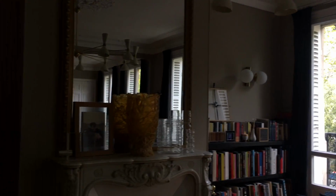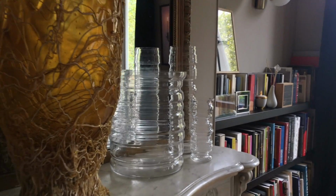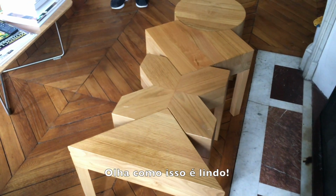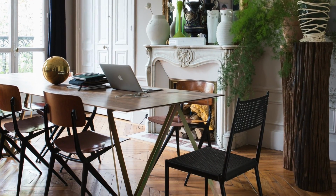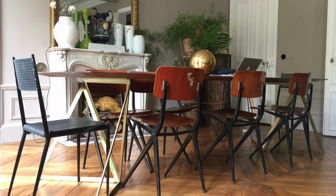And I love this. Guto Requena foi o cara, meu amigo do Brasil, que me recomendou essa casa. E ele que fez essa obra aqui. Se chama Era uma vez. How beautiful it is also. Ó, ele tem também uma lareira. E essas cadeiras lindas. I'm talking about the chairs, which are amazing.